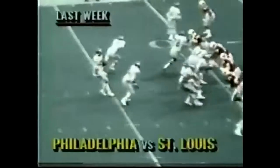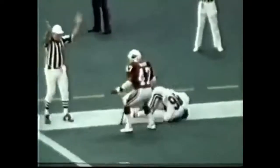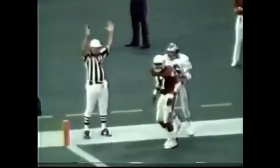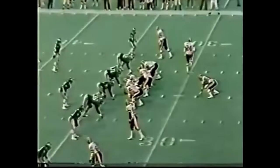Last week, a 9-yard scoring pass from Cunningham, and that was his first touchdown ever, with 1:02 remaining. They have 2 timeouts left.